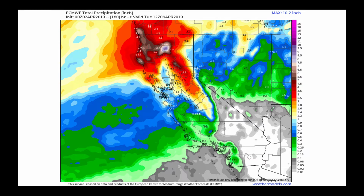But Northern California, if we just look north of the bay here, we're going to be picking up anywhere between an inch and in some locations 3 to 4, possibly even more, in terms of total accumulated precip. Southern California, you're going to remain mostly dry. There is some chance at getting in some rainfall here, but we're talking about very, very small amounts overall.